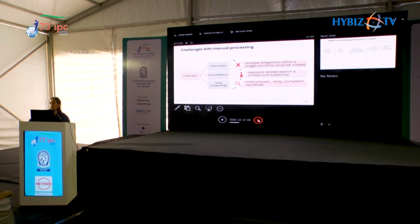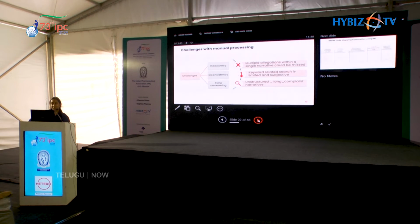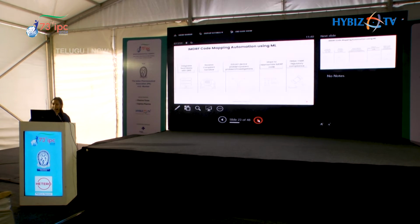What are the challenges with manual processing? Again, inaccurate, inconsistent, time consuming. All the narratives are not going to be as simple as the one we saw, right? Biopsy needle failed to fire. It's going to be extremely long with multiple allegations, multiple device problems, multiple patient problems.